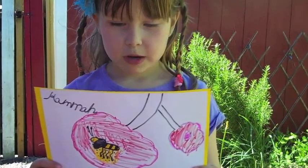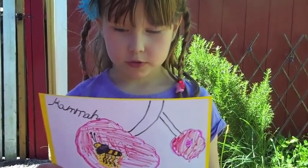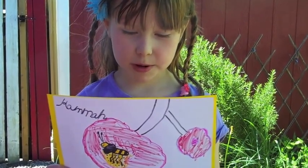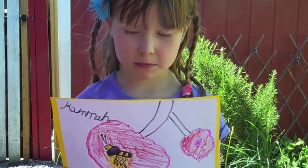The important thing about a bee is that they make yummy fruits. They sting, they make honey, they buzz, but the important thing about a bee is that it makes fruit.